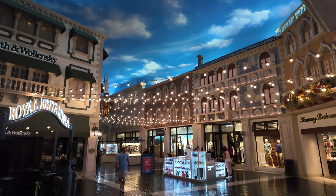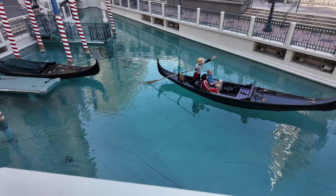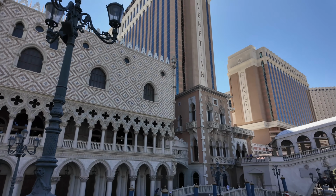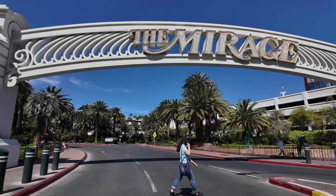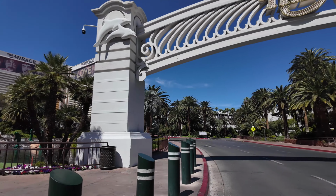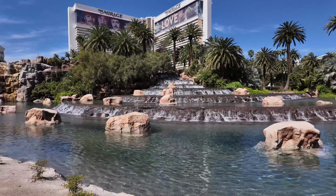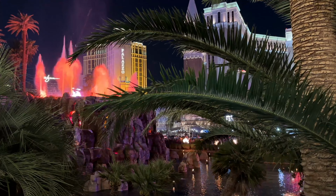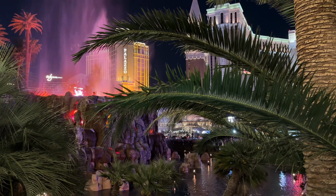a great atmosphere in this indoor mall. The gondolas go from inside to outside. Just great atmosphere at the Venetian. Across the street is the Mirage, which has its own beautiful fountains. The Cirque du Soleil show Love of the Beatles. And every evening there is what's known as the best free show in Las Vegas, the Mirage Volcano Show.